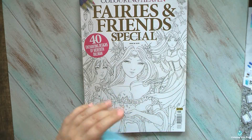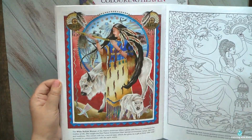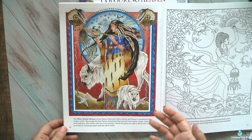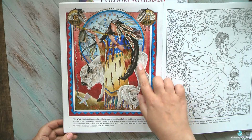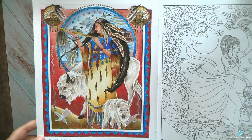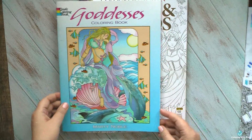Next, very unexpectedly I remembered about my goddesses book. I love it, but as I have so many books, I don't have enough time to color in all of them. But somehow I realized that I want to color this White Buffalo Woman. I mixed Arteza and Polychromos. For me they behaved better on this paper compared to Prismacolors, but Prismacolors helped me to create the fur of the white buffalo. I am very happy with the result. It was quick coloring. I will try not to put it on the shelf and to do something else in this book. I do love Martin Noble's designs.